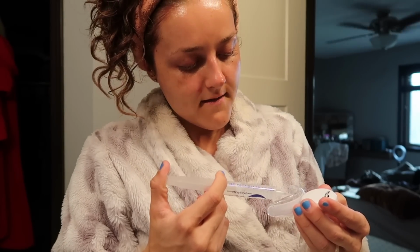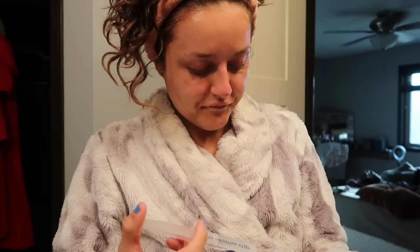So all I'm doing is taking my little teeth whitener thing and my White with Style, and I'm going to put the gel in the tray. You don't need a lot. And then you just pop it in. I always kind of brush my teeth a little bit before, just with a dry toothbrush. I don't know if you're actually supposed to brush your teeth, but I just do a little bit. I pop it in and I wipe my teeth for 20 minutes.